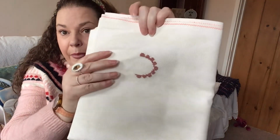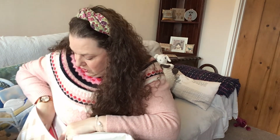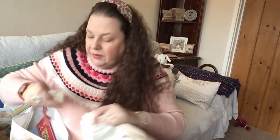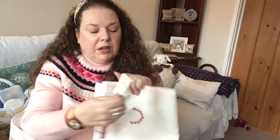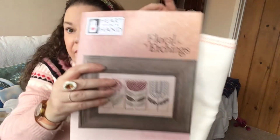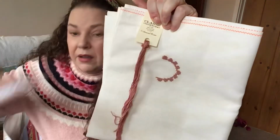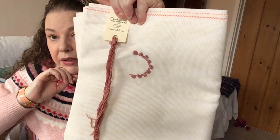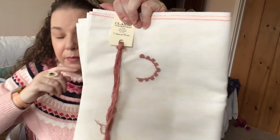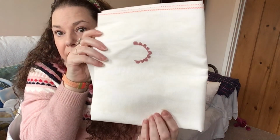So that is my start, and I am using, oh, where is it, where is it? There it is. Classic Colorworks Colonial Rose, and I have started on that one there, and I picked out a DMC. So yeah, I like that fabric because it's not too much mottling, so it won't detract from the actual lovely design.